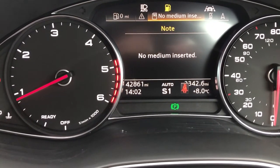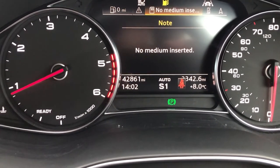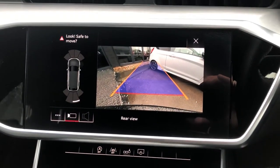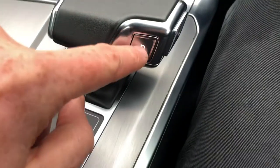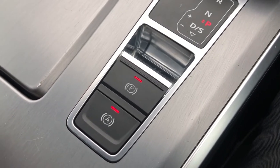Now what that means is it's in sports mode and it gives you on the gearbox higher rev ratio and better throttle response. I can also click into the paddle shift at any time and utilise that. If you put it into reverse, you'll hear the beep and you'll see that your rear view camera comes straight into play. Now what we'll do, we'll put that in park, just press that button and put the parking brake on. You've also got auto hold just here.